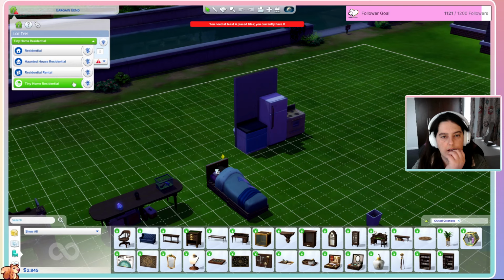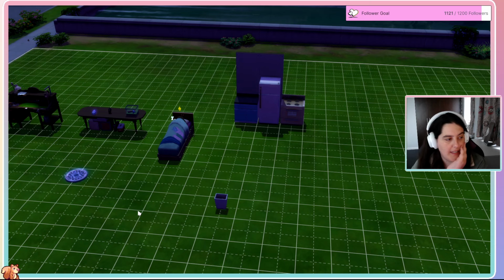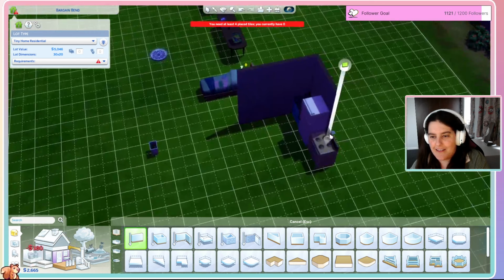I'm sure you get benefits from this, so let's see what we can do. 2,800. I've only got a wall at the moment just to put the shower on. We don't have any house to speak of at the moment. Gonna have a tiny little home.